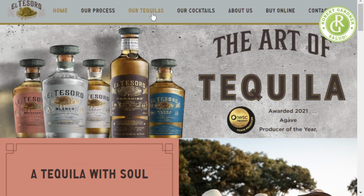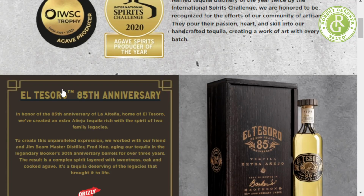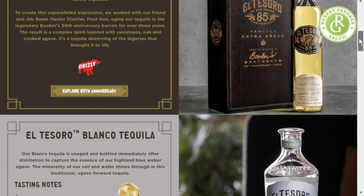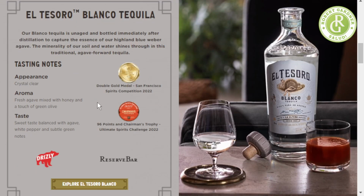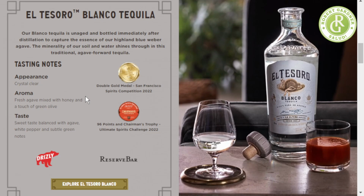Let's see. So where's our tequilas? And if you decide you would like to send me a bottle of this 85th anniversary, feel free. And this is the El Tesoro Blanco, which is the one that we're sampling. Appearance, crystal clear. Aroma, a fresh agave mixed with honey. Oh, take it. Ooh. Now, how many of you are going to tell me that, nah, you must have read that? And I'm like, no. But I'm developing a flavor profile, and based on tastings I've done previously, I can see it.